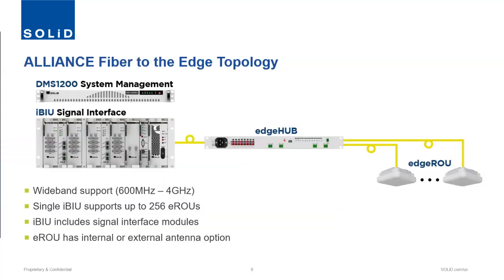So we're going to talk now a little bit about the EdgeRU, which is a fiber to the edge distributed antenna system. Why is it fiber to the edge? For years we've been doing coaxial based distributed antenna systems. In more recent years, we've had some fiber to the edge DAS and some category cabling to the edge DAS, and now Solid has a newer fiber to the edge distributed antenna system model. Why is the market shifting from the coaxial based distributed antenna systems to more active to the edge distributed antenna systems?